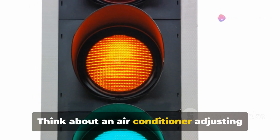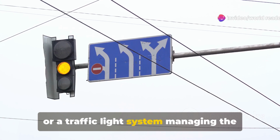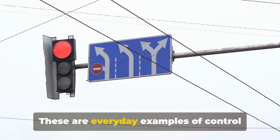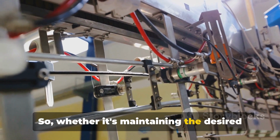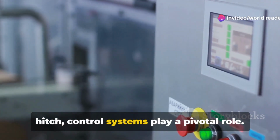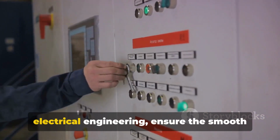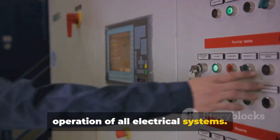Think about an air conditioner adjusting its cooling based on the room temperature, or a traffic light system managing the flow of vehicles at an intersection. These are everyday examples of control systems in action. So, whether it's maintaining the desired temperature in your home, or ensuring a factory production line runs without a hitch, control systems play a pivotal role. Control systems, an essential aspect of electrical engineering, ensure the smooth operation of all electrical systems.